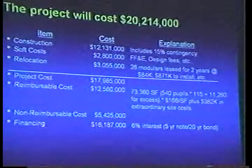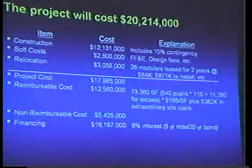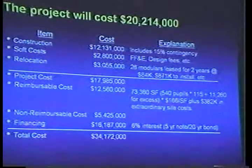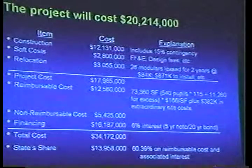We would then have to add the financing costs, which we've estimated with the town finance director, which would roughly be the total amount here, $16 million over the course of the 20-year bond and 5-year note. So the total cost would be $34 million.